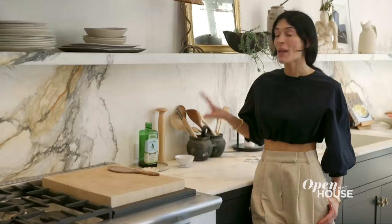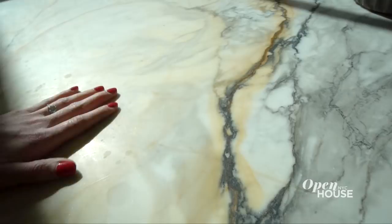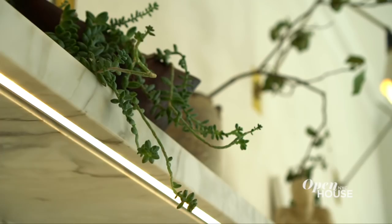So the name of the stone here in my kitchen is called Calacatta Paonazzo, and it has this beautiful, rich, kind of warm veining of like this amber and brown mixed with harsh black. And I really love strong veined marble that offers a lot of contrast. And I knew I wanted the marble to be on the countertop, to wrap up the wall, and then turn onto itself for this shelf.